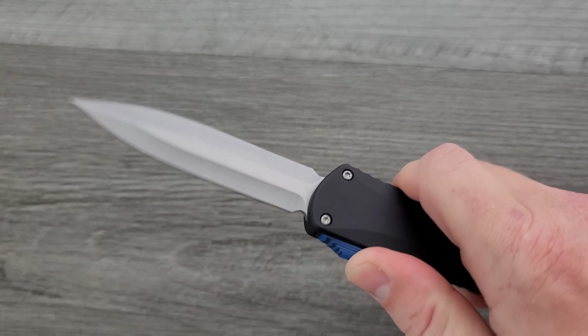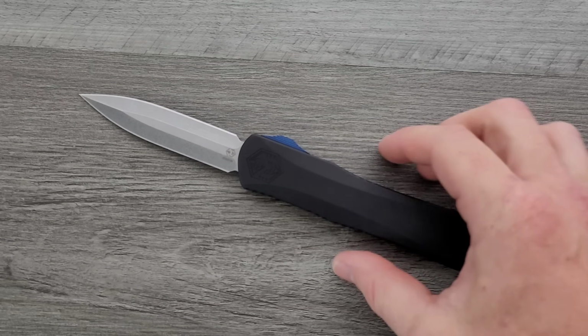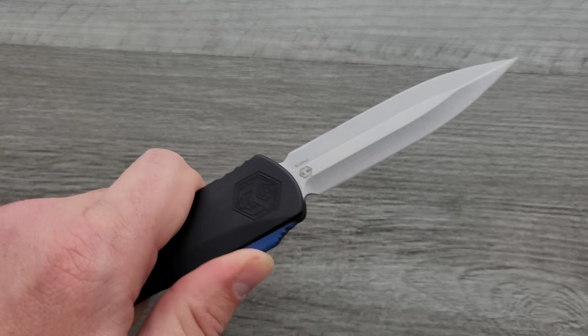Absolutely. Moving on here, another one that I actually have here. Oh my gosh. The Heretic Manticore X OTF. This is one of the best looking OTF knives that I have ever seen. This is the larger guy. It's about the same size as the Microtech Combat Troodon.